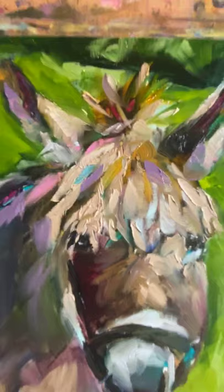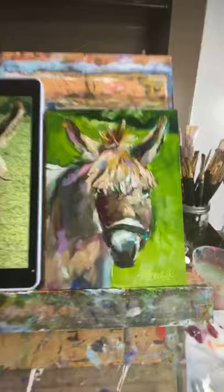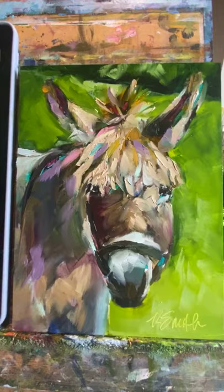A little better. So see those details in there. Love that little tuft on his head. So here's my light that's driving me crazy with my messy studio. And there's my palette. So there he is.